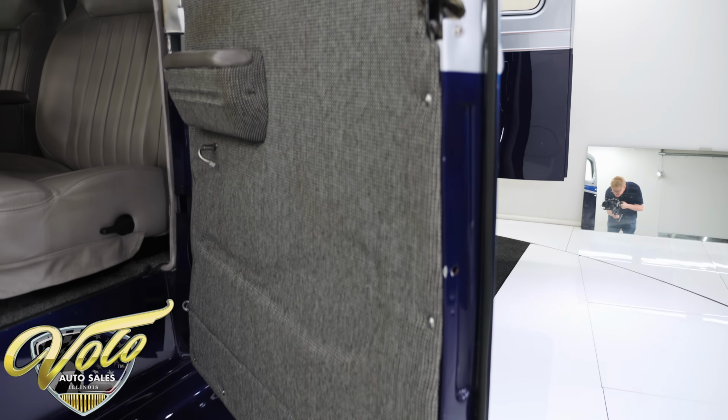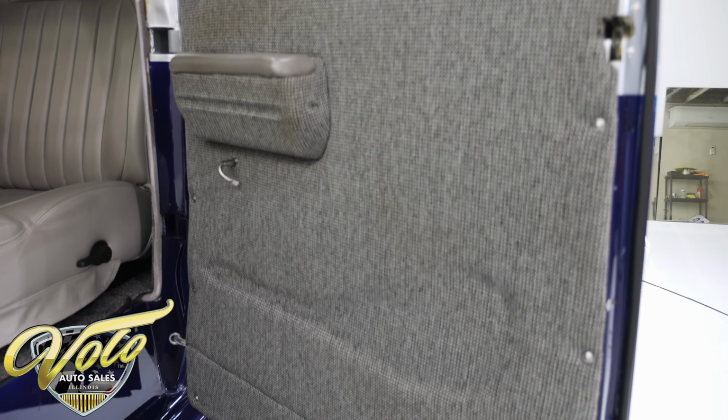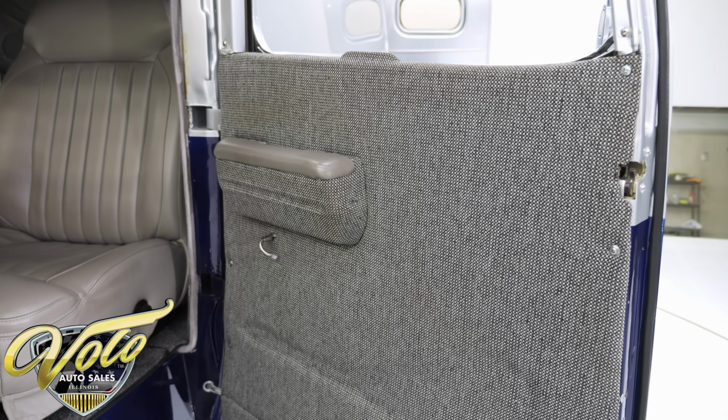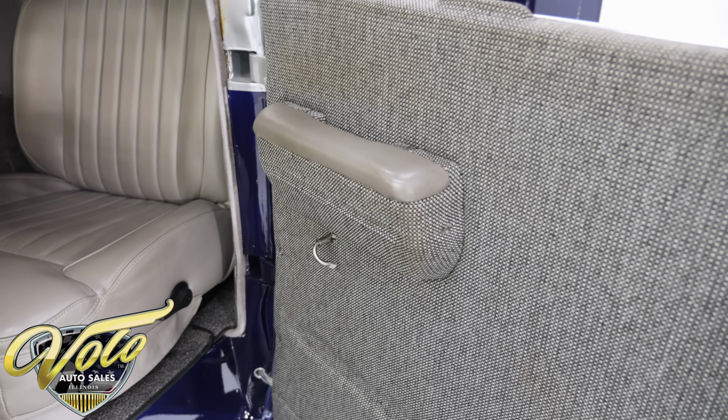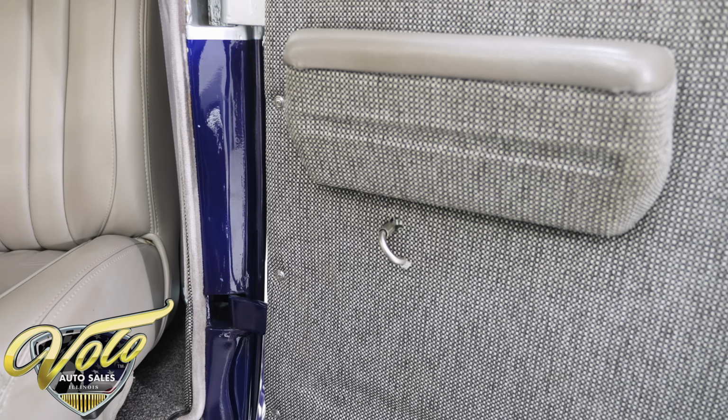So the jambs are nice. They two-toned it in the jambs. Again, suicide doors. I'm sure that was a lot of work. It has the same tweed door panels, and there's a manual release under the armrest there. You pull on that, and the door will pop open.